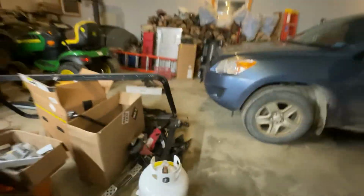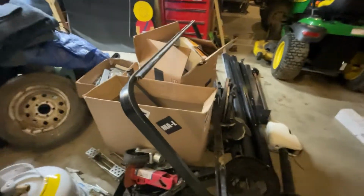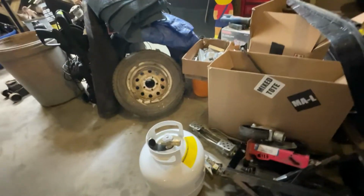I'm pretty sure it's aluminum. Oh yeah, we're totally good. That is aluminum, at least non-ferrous, which is awesome.